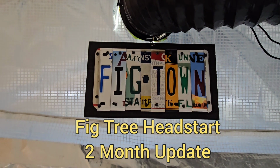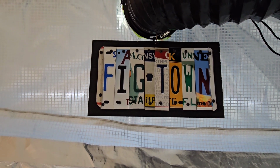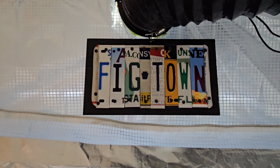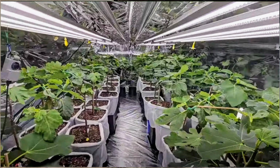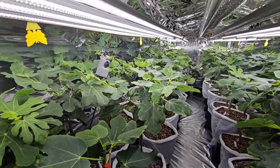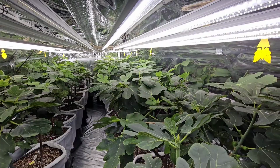It's April 1st and it's been 8 weeks since I started waking up my fig trees on February 1st, so I thought it would be time for another update. Here's what my trees looked like last week or 2 weeks ago with some good growth coming on. And here is what the trees look like today. Even more green. Things are getting quite out of hand at the moment.